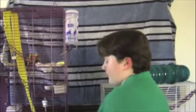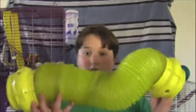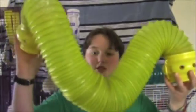Some more rat toys are ferret flexi tubes. There isn't much on the market out there for rats today because most people consider them vermin. Hopefully this generation will treat rats nicely when we become adults. Please start a rat company. Thank you. Okay, so some ferret flexi tubes.